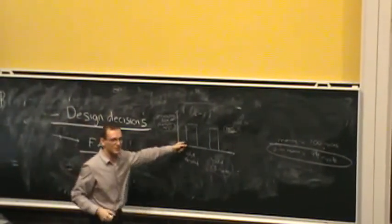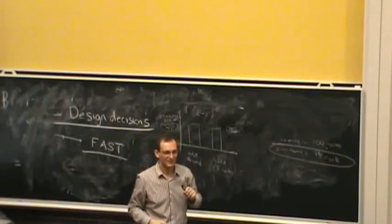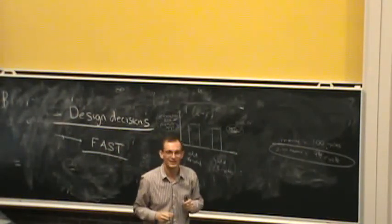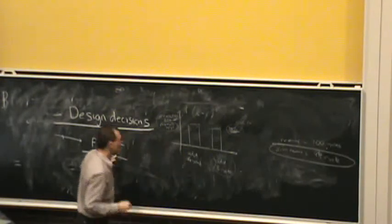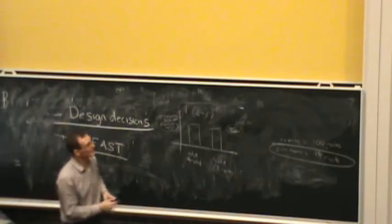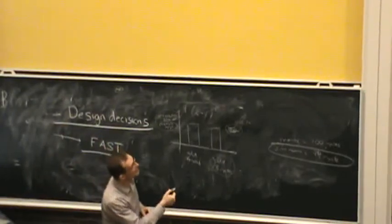The simulator gives you a result in 3 months. That may not be useful, right? If you can make this design decision very quickly, then that's great. That's why your simulator needs to be fast. And there's usually a trade-off between accuracy and speed.